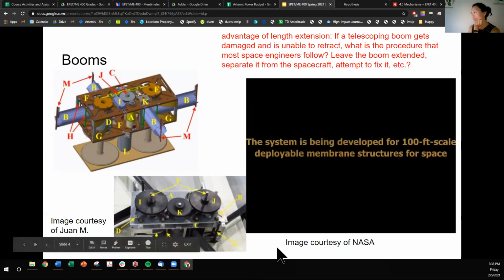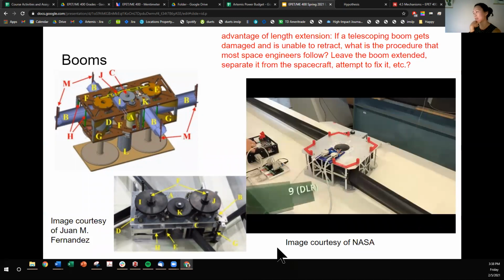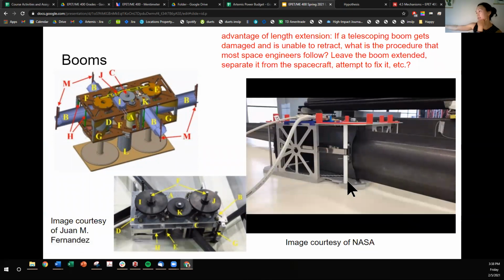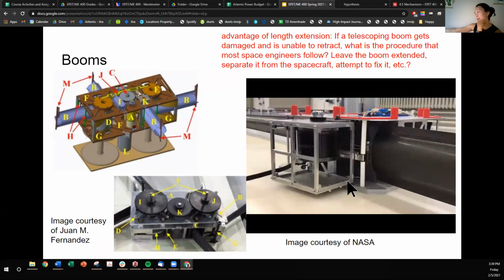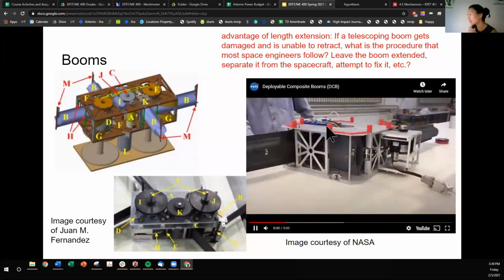And it's really cool how compact this entire system is. So that small thing can deploy 12 feet of just structure. The cross section of the boom is this like teardrop. Yeah, there it is.